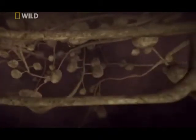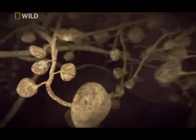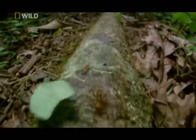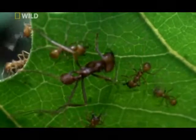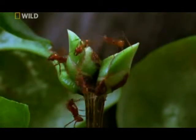A vast network of arteries links hundreds of separate chambers. Each room has a specific purpose. And each ant has a specific job to do. Leafcutters assemble the most specialized workforce of all ants. Scouts are the eyes of the superorganism. They search for desirable foliage and leave a scent trail that marks the way for the mouth.